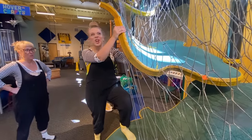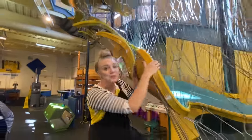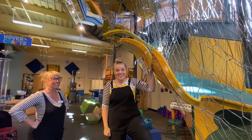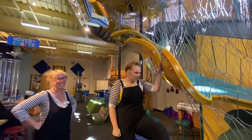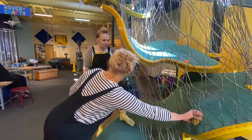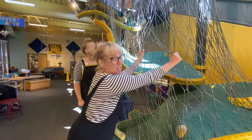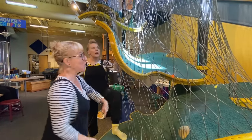Are you ready to conquer this climber? Let's do it. You ready? Do you think we can do it? Yeah, I know we can. Do you think we can? I know we can. Okay. There's these things. So if you need to, you can use that to grab on. Oh, cool. And this is really secure. All right. So you can also use those to help you climb. Okay. But only on the inside.